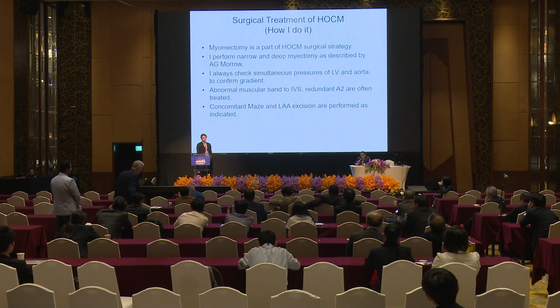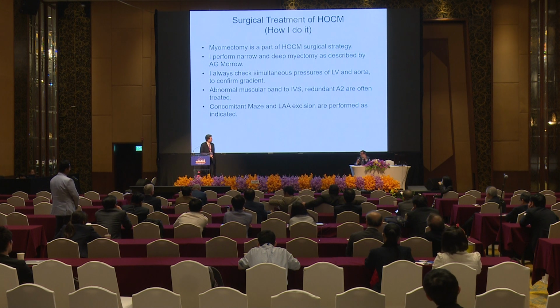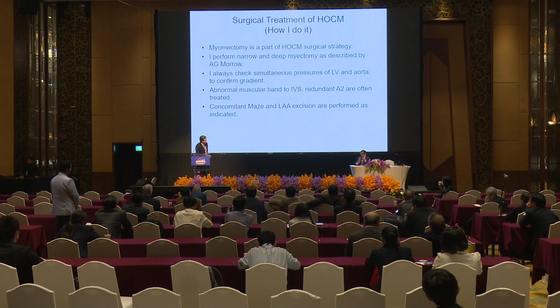I've noticed that echo imaging is actually very difficult after myectomy. Certainly you can see that you've got rid of the gradient and that there's no SAM, but looking at the echo to say this is the space I have is actually very inaccurate. You need to be careful to say I haven't done a proper resection based on just what you see on the echo, because it depends on where they track across the resection that you've done.